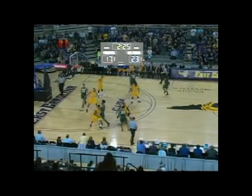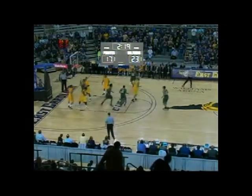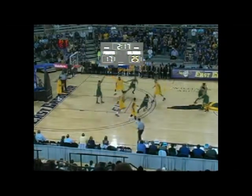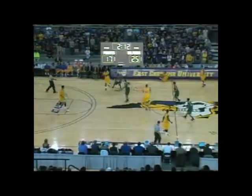Into the front court, here comes Powell. 23-17, Jacksonville with the lead. Here's Powell going to the baseline, gets inside and lays it in with the left hand. The little guy at 5'10". Well, you got to contest that if you're Chad Wynn. You got to get up and really contest his shooting. Yeah, that guy's a foot shorter than Chad, 25-17.